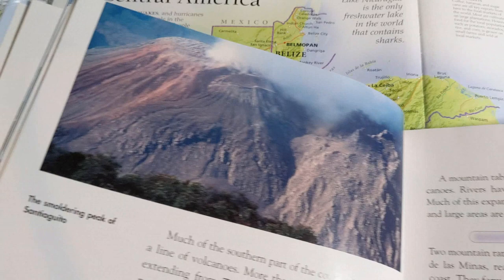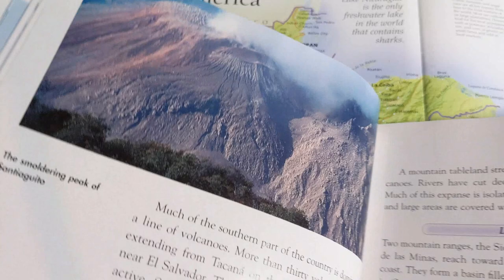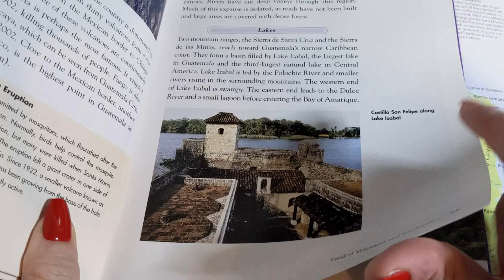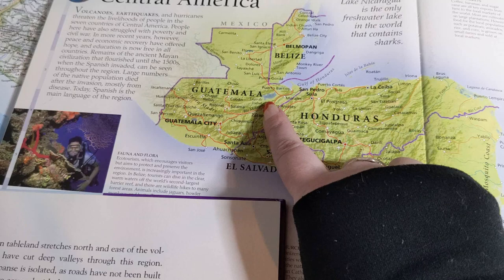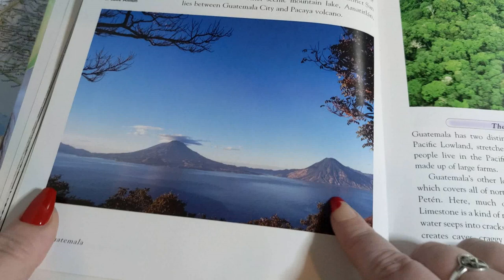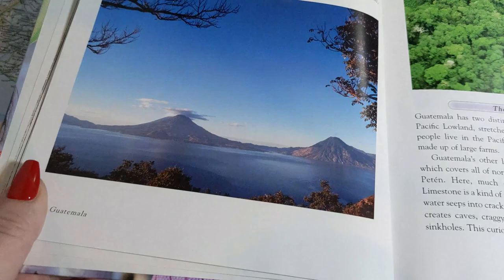This is Santiaguito. And this is really cool. This is a fort built along Lake Isabel, and the Spanish built it to keep away pirates, which I didn't really research much, but I was like, why? I mean, it's sort of near the coast, but not really. Why did they build a castle by this lake to deter pirates? But there are apparently shipwrecks from the pirates at the bottom of this lake, so something was going down. I should look into that. This is Lake Atitlan, very gorgeous. It even kind of looks like Lake Tahoe, if Lake Tahoe had volcanoes instead of skiing mountains.